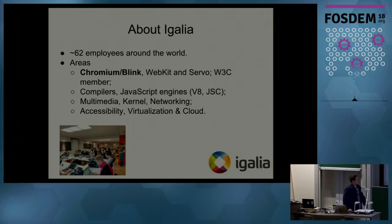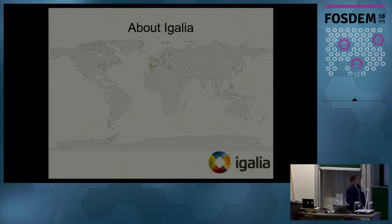In the picture, you can see our Web Engines Hackfest that we host every year, and this one was hosted last year in October. This map shows how we are distributed. Some of us work from Europe, Spain, Finland, Denmark, UK, and also from USA, Brazil, Chile, and South Korea.